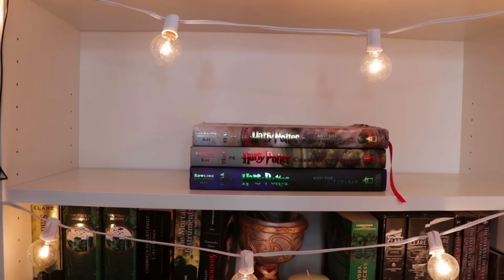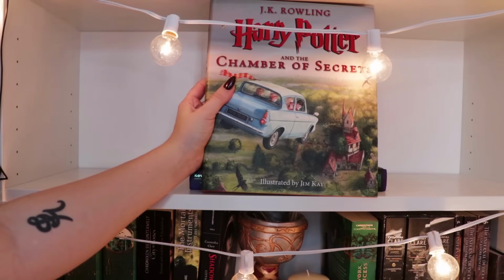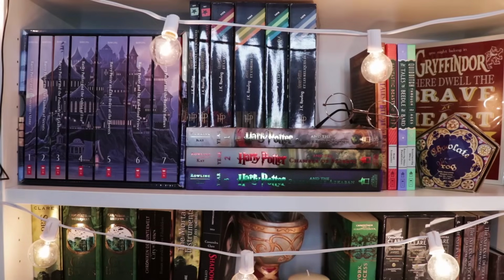And then I have the 3 current illustrated editions of Harry Potter, which I'm going to show you one at a time because they're way too big. So this is Sorcerer's Stone, this is Chamber of Secrets, and this is the most recent one, Prisoner of Azkaban. So that concludes my second Harry Potter shelf.